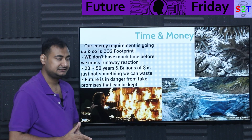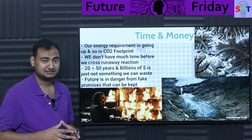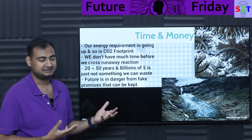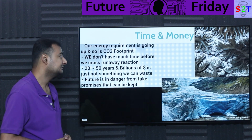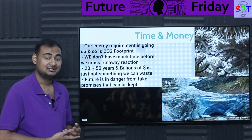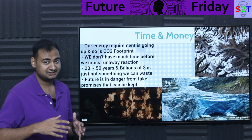So the harsh reality of it is that we are running out of time and money, and the energy requirement of this planet is going up. We want to consume more and more energy. Instead of a GTX 1070, we want to run an RTX 4000, so that consumes even more power. And our mobile phones went from barely having 5-watt chargers to now a 100-watt charger for my mobile phone. So the power requirement is going ludicrously up.